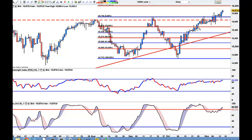So this is the daily Dow. This is the fibs on this big move. We have come up here, shimmied around here, pushed above resistance. This became support, and we're just inching higher. The 127 extension is there at 16,000, and we've got options expiry tomorrow.